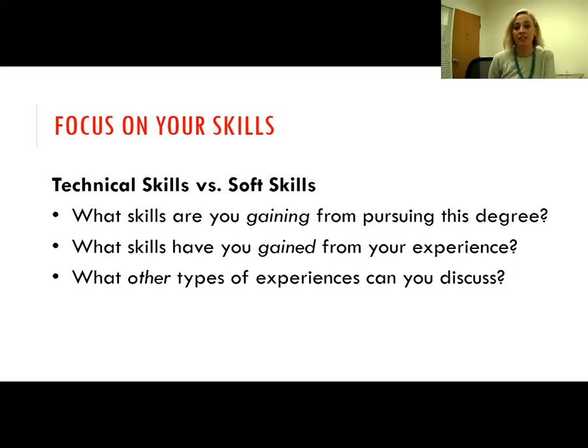Also consider what skills are you gaining from pursuing this degree? What skill have you gained already from your previous experiences? And what other types of experience can you discuss? You can combine a lot of different experiences on your resume, whether it's academic, work, co-op, internship, volunteer experience, or different involvements that you might have on the SIUE campus or in professional organizations.